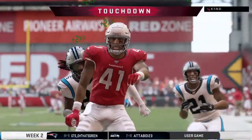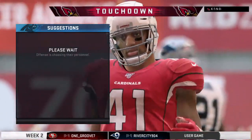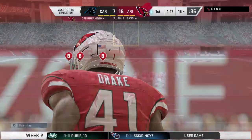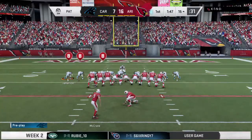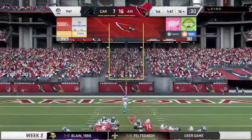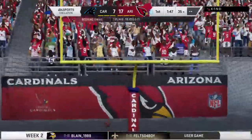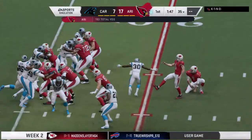And he's free going down the left side. It's a foot race. And he is into the end zone. Touchdown, Arizona. Kenyon Drake, 78 yards. And the Cardinals are able to show off their quick strike ability. Extra point by McCrane, up and good. And his guys will take a 10-point lead.